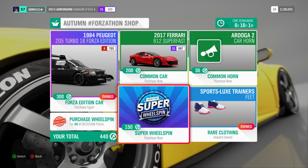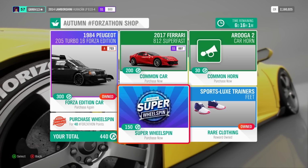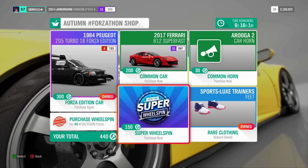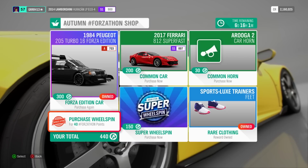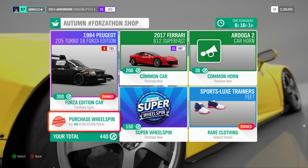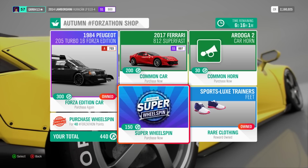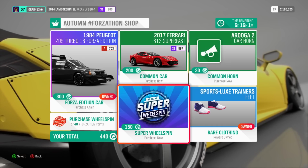Because of course the super wheel spin is 3 upgraded versions of regular wheel spins. You get better rewards from them, not just the fact that you're rolling 3 at once. They're more likely to be epic or legendary or have higher value than a regular wheel spin. So 3 regular wheel spins cost 120 Forzathon points, where this costs 150 Forzathon points. This week, I'm probably going to be spending my credits on super wheel spins instead of the regular ones.